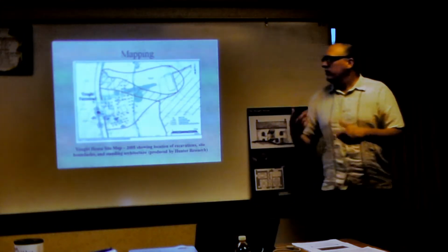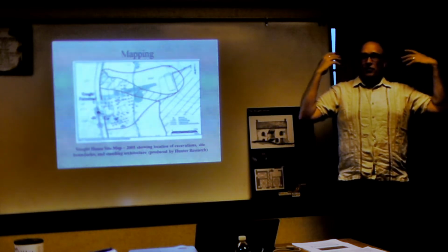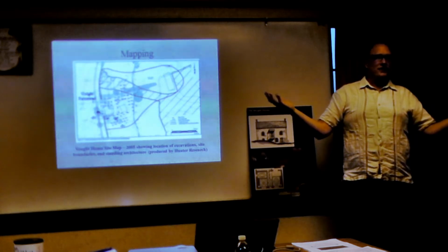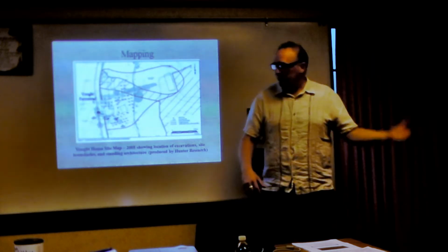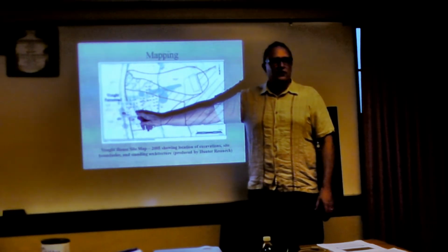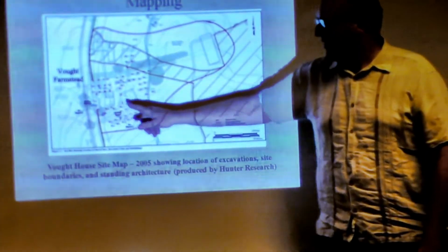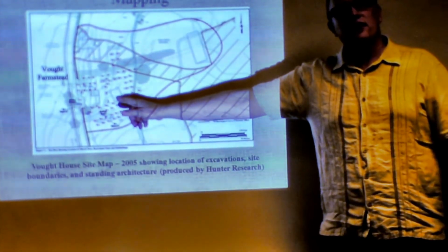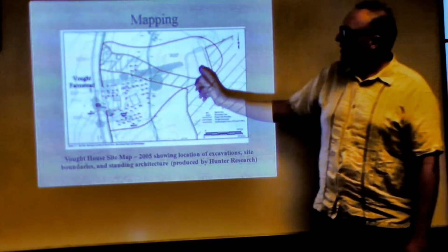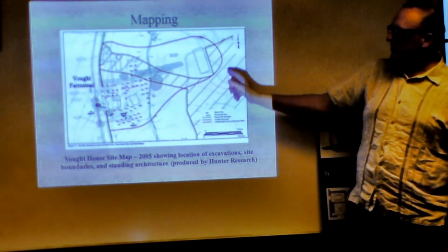Okay. With the grid, we also think bigger. And so the process usually starting an archaeological project is to map out what the site looks like. This is from the Hunter report from 2005, showing you right here the footprint of the Vought house as it looked then. This is the wagon shed. It would have stood back here. Here's the big barn before the hurricane. And they identified this area here as sort of the archaeologically significant zone.